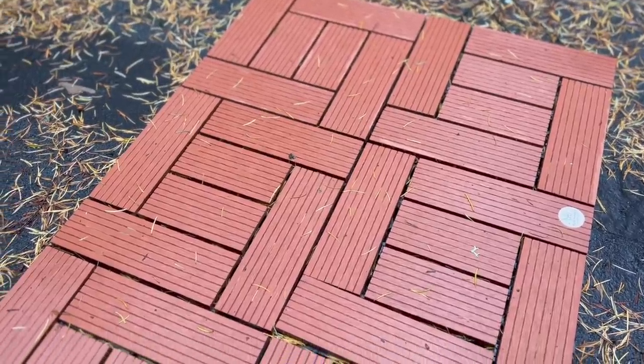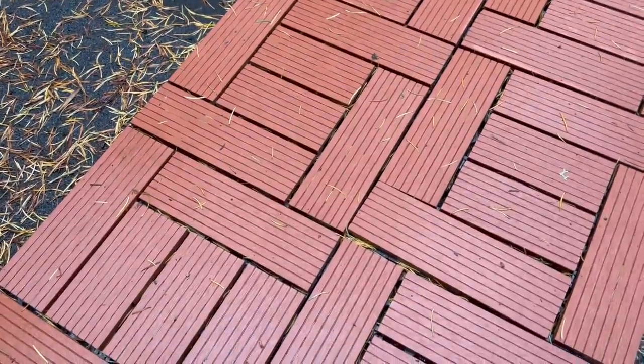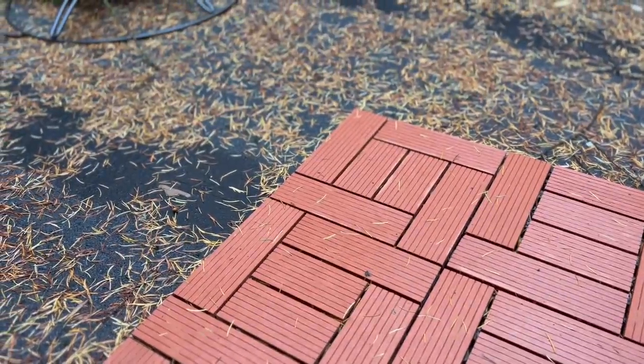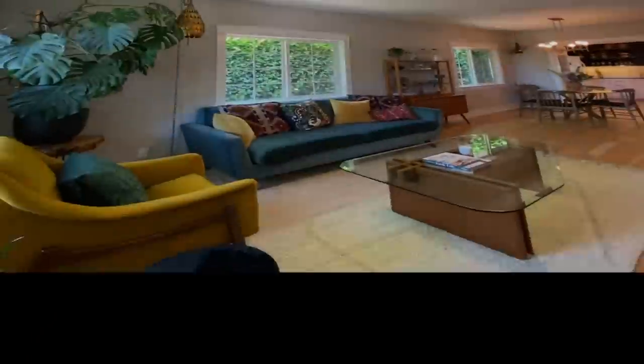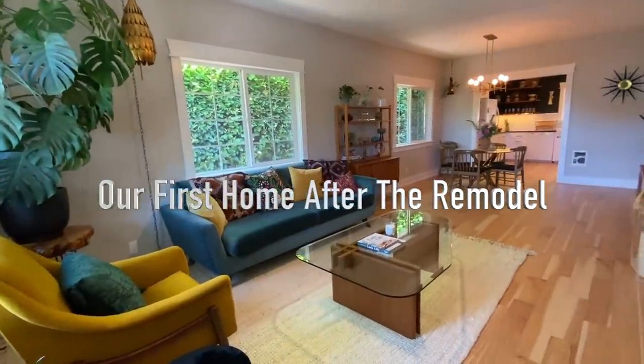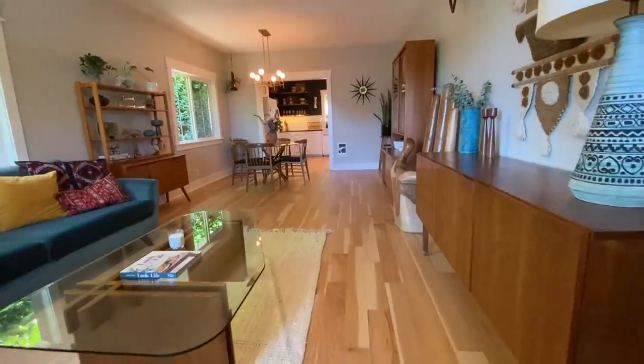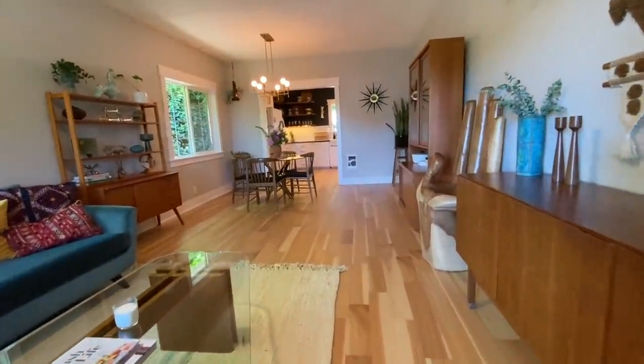I've really got my heart set on this feeling a little bit more old world, and I'm not gonna give up on my dreams. I'm gonna find the right product. It's just gonna take me more time. One thing I've learned over the years of decorating my home and doing remodel projects in our first home is when you love something, follow that intuition.